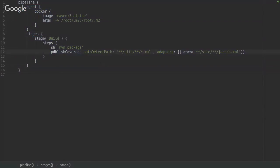We have set the publish coverage and set the auto detect path, set the ID paths, and like that. We also use it to build this project. This project is a Kafka plugin. It is the real project, not for demo.